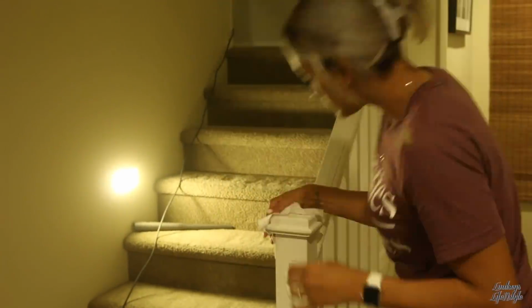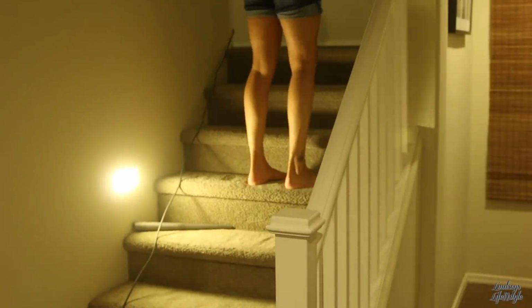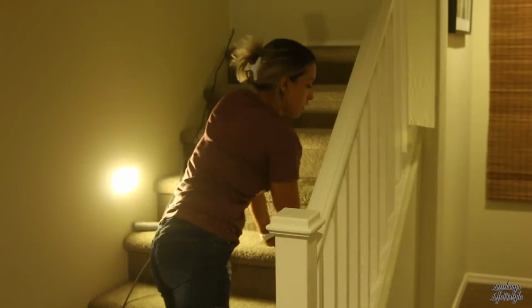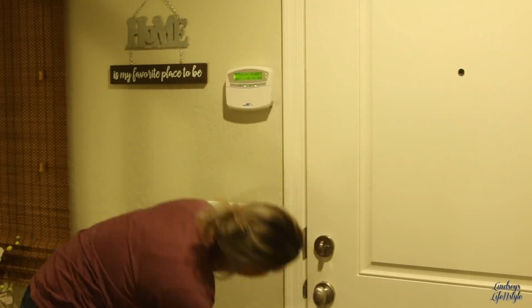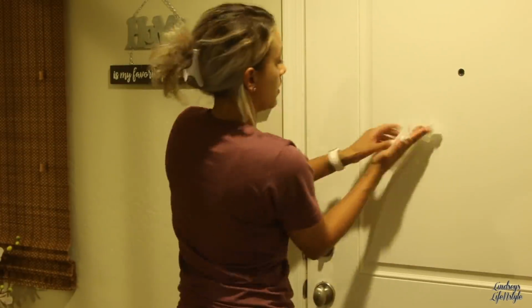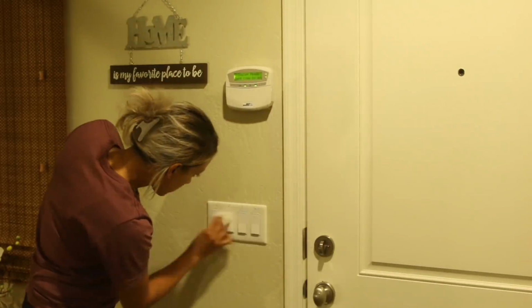So right now I am using the Clorox wipes and cleaning the banister here. It was stained a little bit, and when I use these wipes, you guys, it comes out super clean. It gets everything off of there, and it also disinfects. And the same thing with around the door and the light fixtures or the light switches. It gets any kind of muckiness and fingerprints off, and also disinfects at the same time.